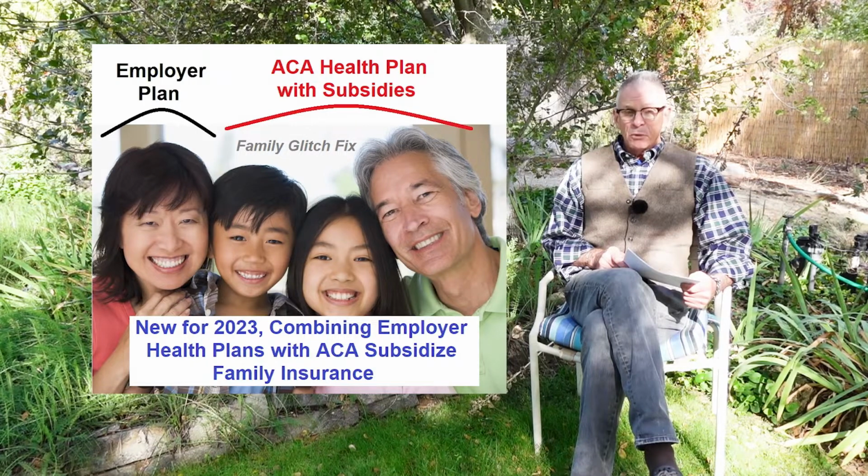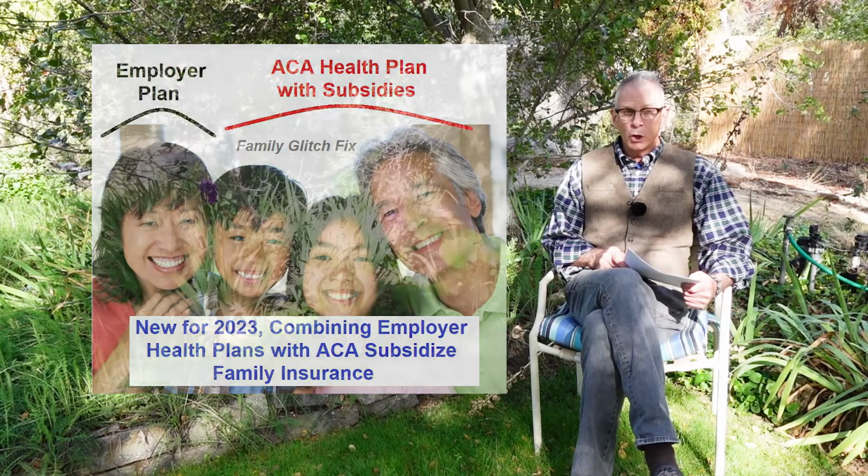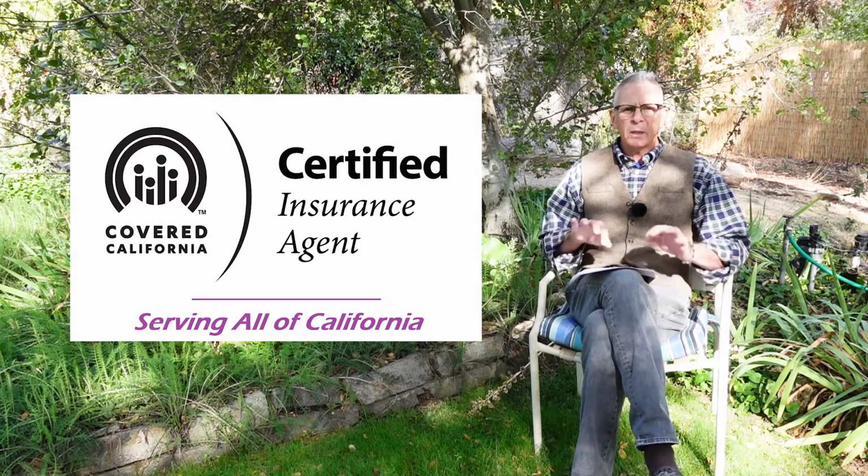And because it was deemed affordable, the spouse and dependents could not go to a health insurance marketplace exchange like Healthcare.gov or Covered California and receive the subsidies. These new rules from the IRS, which go into effect for the 2023 plan year, address the family glitch. And they do this by looking at the Affordability Index by separating out the family members.